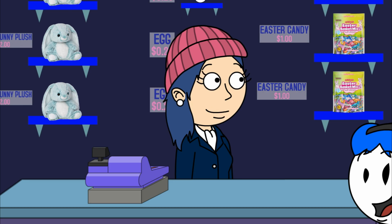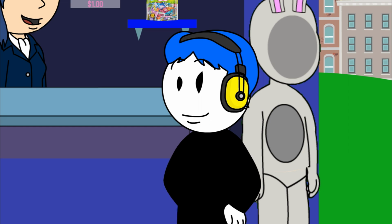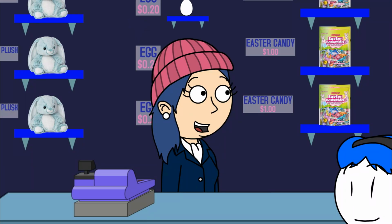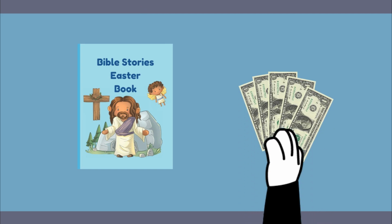Alright. The Easter books cost $5 each. Do you have enough money to buy that book? Yes, I do. I have more money than $5, which is $10. I have $10 in my pocket. So if the book costs $5, then I must give $5 bills to buy that Easter book. Alright. Your money, please. So again, if this book costs $5, that will be five $1 bills.